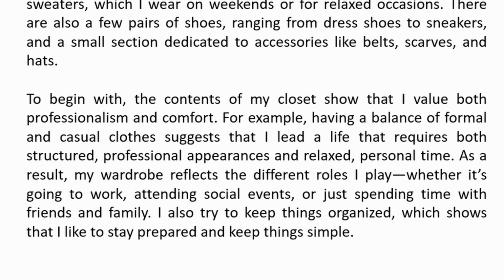To begin with, the contents of my closet show that I value both professionalism and comfort. For example, having a balance of formal and casual clothes suggests that I lead a life that requires both structured, professional appearances and relaxed, personal time. As a result, my wardrobe reflects the different roles I play, whether it's going to work, attending social events, or just spending time with friends and family. I also try to keep things organized, which shows that I like to stay prepared and keep things simple.